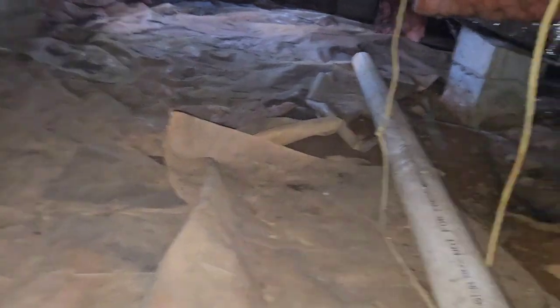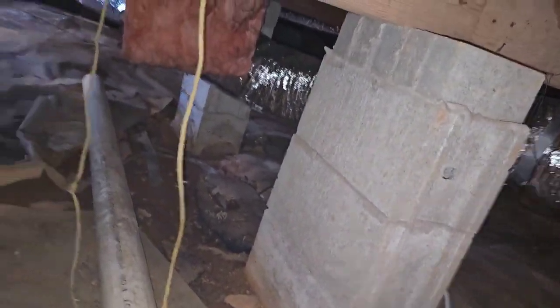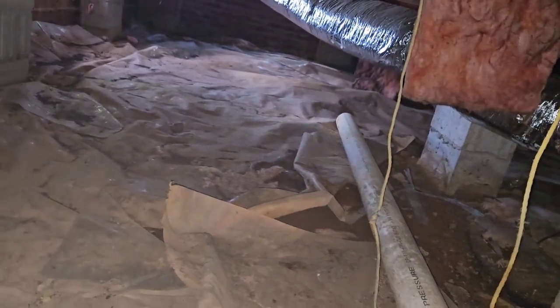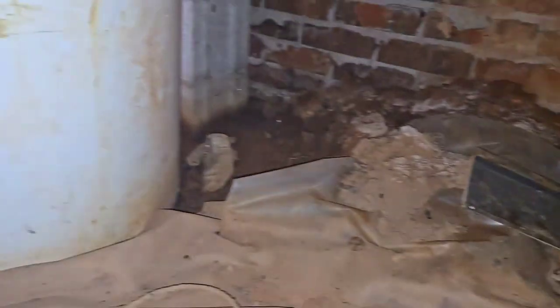Yeah, looks like we haven't had somebody down here doing any kind of work in a while. Maybe some HVAC work. Got some insulation falling down here. Vapor barrier looks like it's been a long time. Some moisture coming in, some debris.